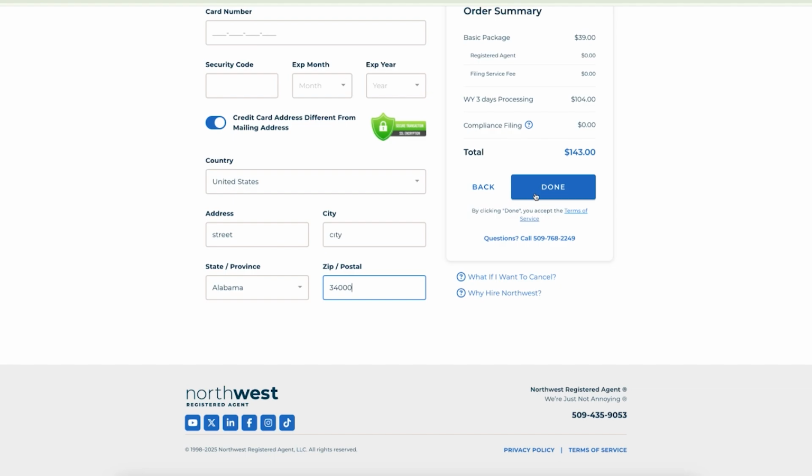In a few days you'll receive an email at the address you provided during registration confirming that your LLC has been formed and including your initial formation documents. You can also access all these documents by logging into your account on the Northwest Registered Agent website.